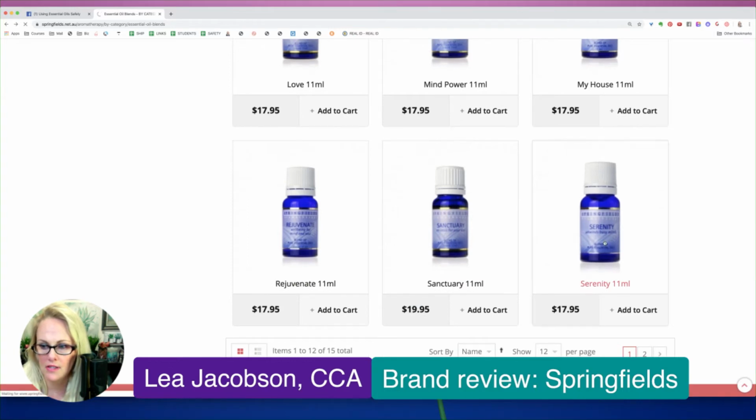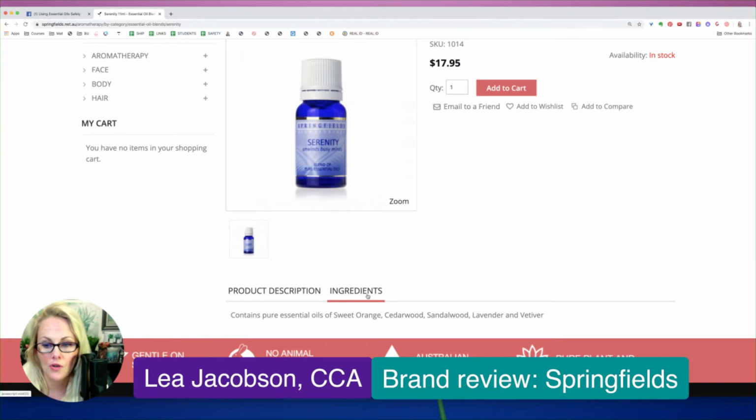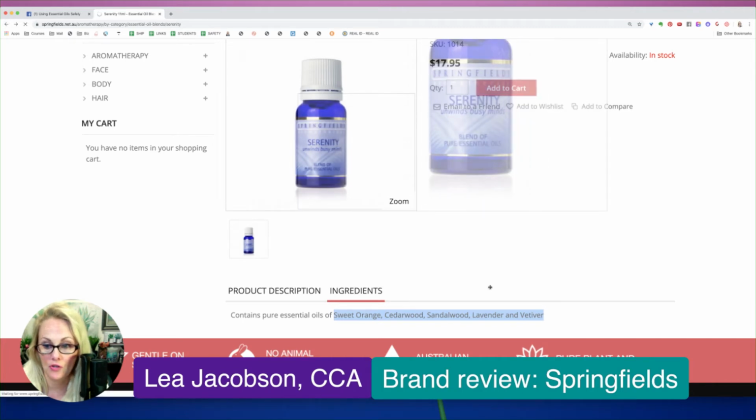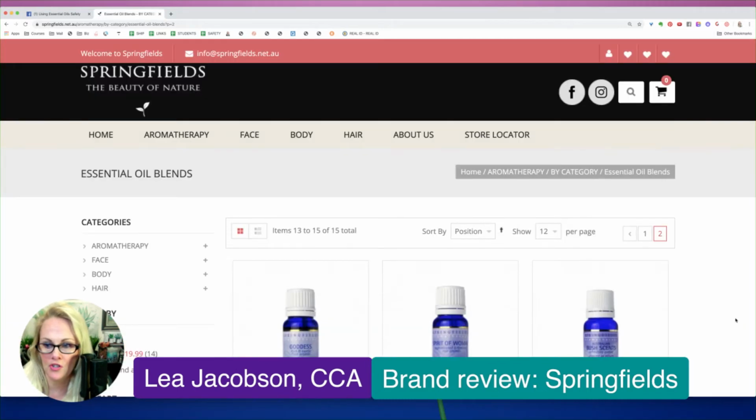Serenity. Let's take a look and see if these are calming essential oils. Sweet orange, cedarwood, sandalwood, lavender, and vetiver. Excellent. Excellent, excellent blend. This definitely would be a great sedative for sleep. For sure. With all of those sedative essential oils in it. I like that.